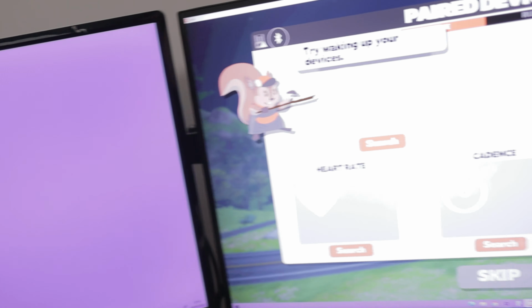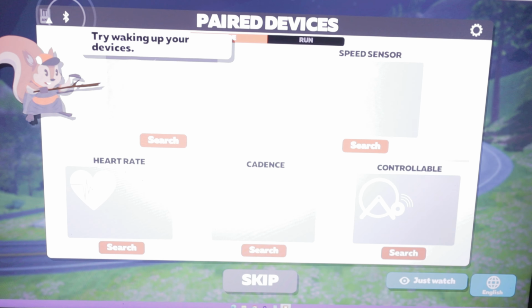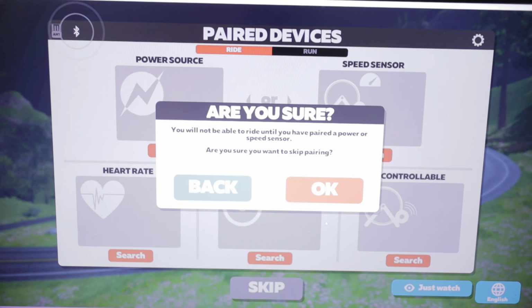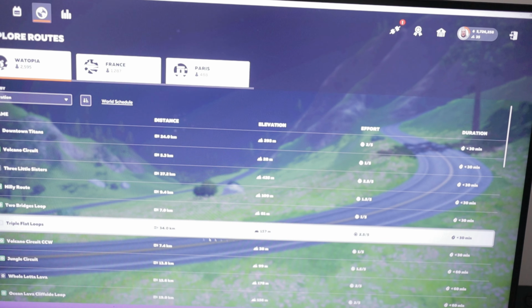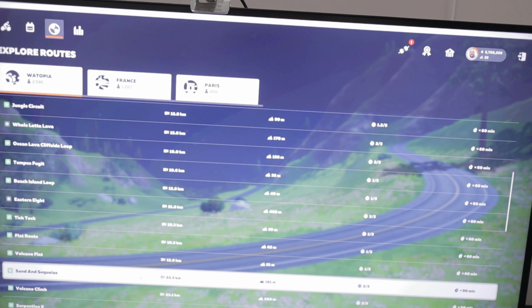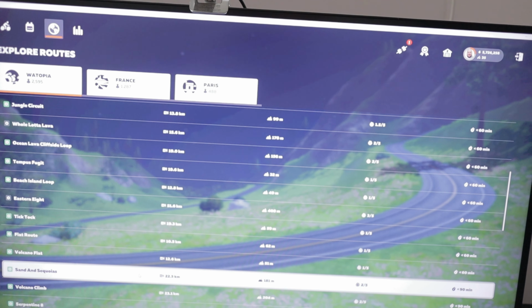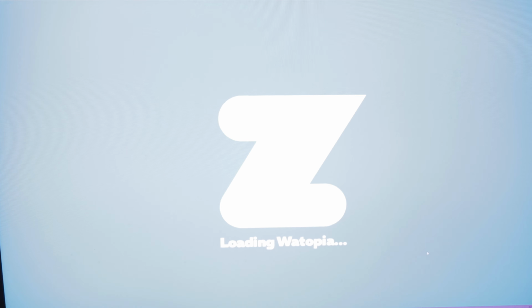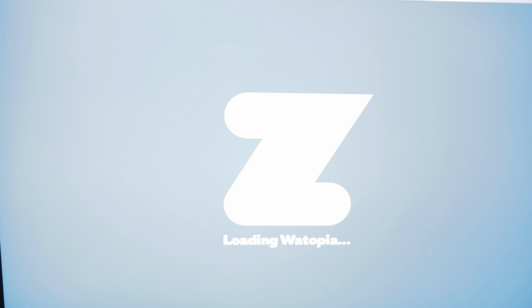So I've just loaded Zwift up, not changed anything yet, and I thought I'd try and show you what the problem has been. So let me turn you around. So from here, I've not been attaching anything. This is just part of what I've been testing. And then I've always picked the Sand and Sequoias route. Always doing that one, and then literally within seconds of it loading up, it just crashes.